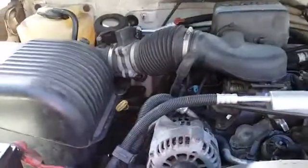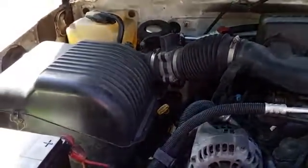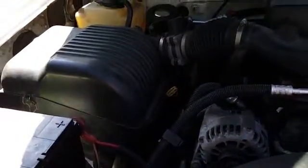All right, so number two is obviously no sound at all. Nothing happens when you turn your key. There's no power, no radio, no nothing. That's also a dead battery.